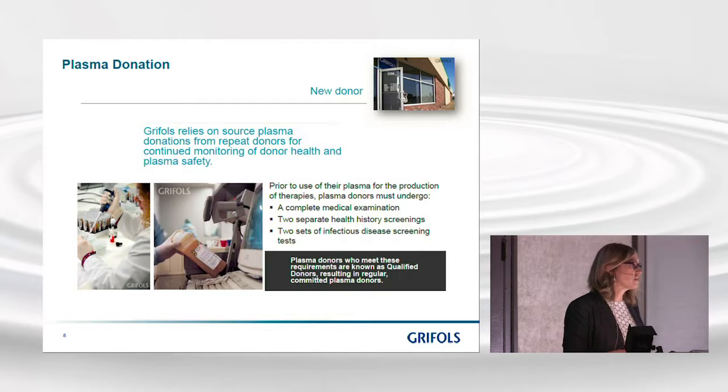So prior to the use of a donor's plasma for the production of a therapy, the donor has already undergone a complete and thorough medical examination, 2 medical health history screenings, and 2 sets of infectious disease screenings. And these requirements result in what we call a qualified donor, who will hopefully be a repeat donor who comes and becomes a committed donor, donating on a very regular basis.